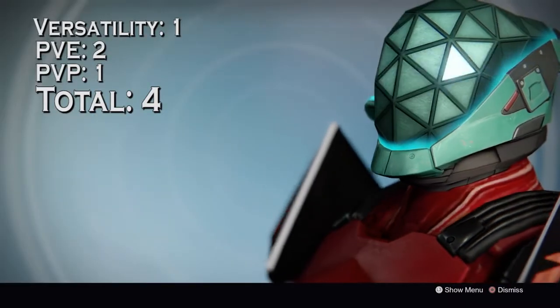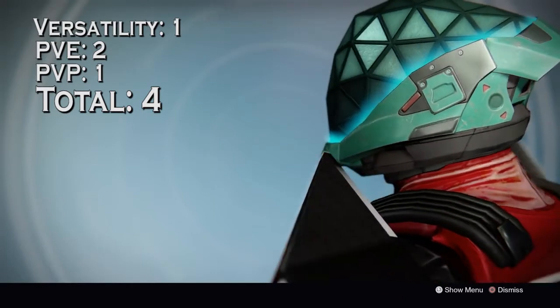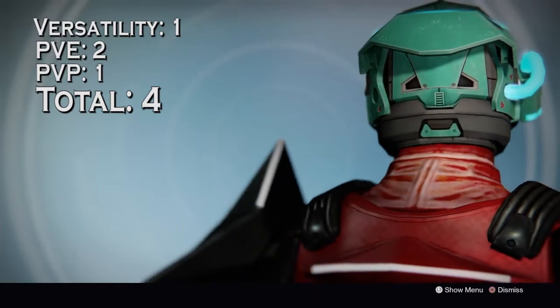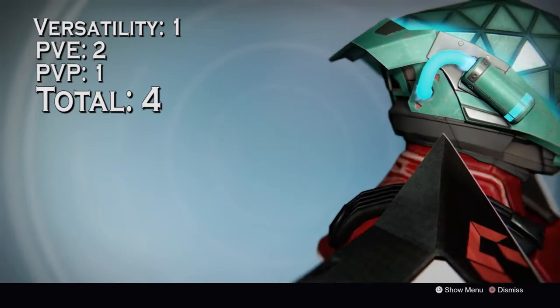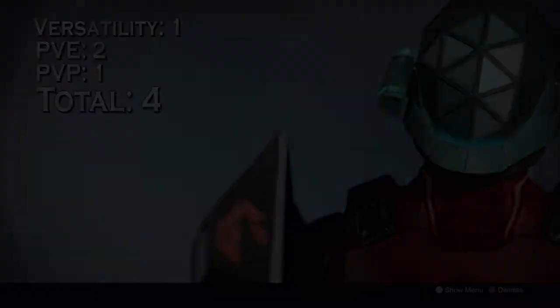At number 16, we've got the Glass House. Now, I am not a fan of this exotic at all. I feel like in PvE especially, you're always typically near the bubble. Same thing goes for PvP as well. I don't think you're really ever going to stray very far from the Glass House and the bubble to make it really worth your while. You're much better off putting on something else.